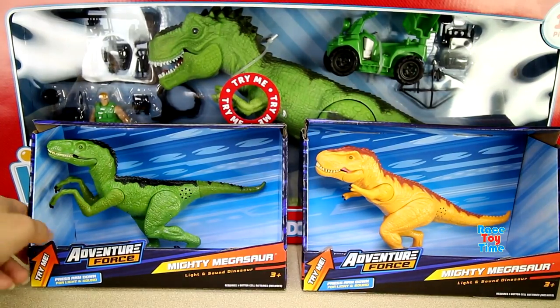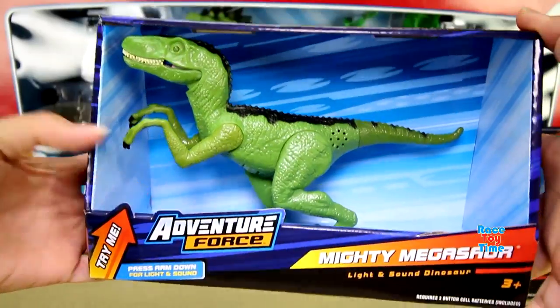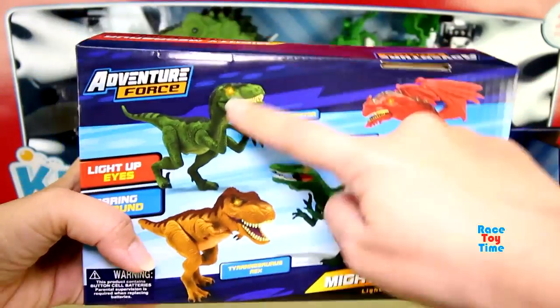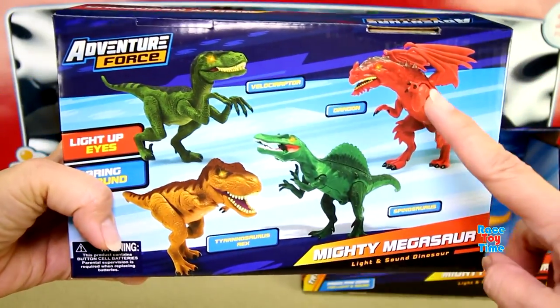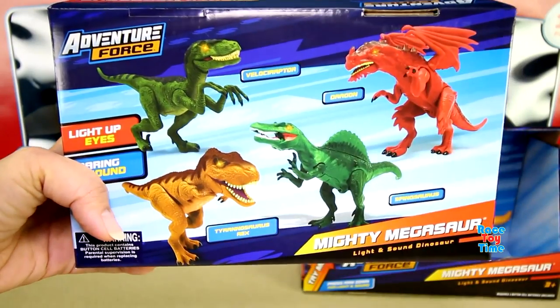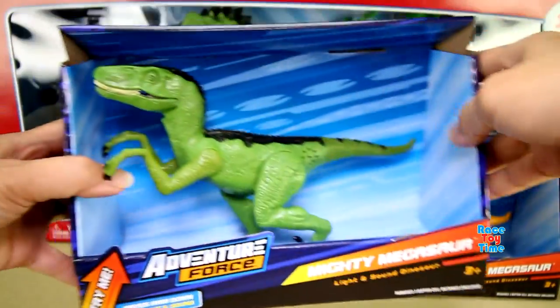Now let's check out the Velociraptor. So this is the Adventure Force Mighty Megasaur Light and Sound Dinosaur. And here at the back you will see Mighty Megasaurus, there's Dragon, Spinosaurus, T-Rex and Velociraptor. I only have three of these. I don't have the Dragon yet.